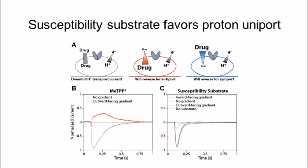So these are just some example traces. On the left is methylTPP, which is a canonical EMRE substrate. And what we see here is that if you have this large outward-facing gradient, you can indeed reverse the direction of transport, just as we would expect for antiport. Now, what's interesting for our susceptibility substrate is that it doesn't reverse under this outward-facing gradient. It also doesn't reverse under this inward-facing gradient. So this indicates that our susceptibility substrate doesn't seem to be either an antiported substrate or a symported substrate.